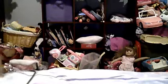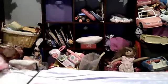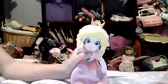We will present many others. Yes, we will, of course. Like here is the peach plush. So yeah. Well, I did order some new plushes online.